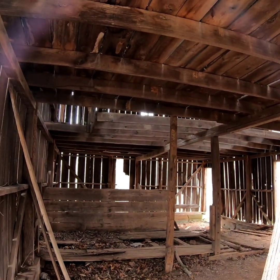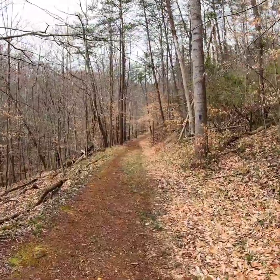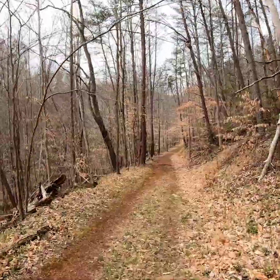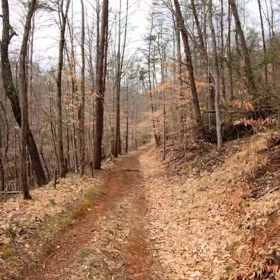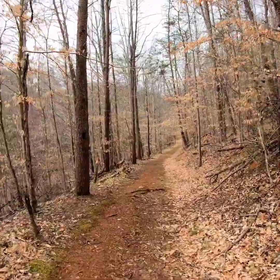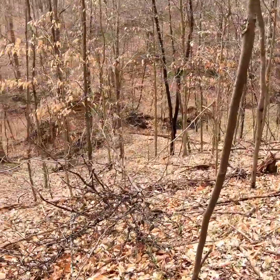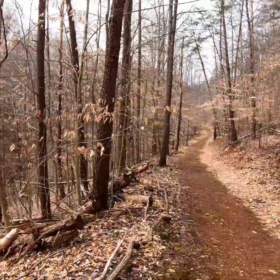A little barn here on the Deer Run Trail. All right, we're continuing our walk to Palmer's Pond on the Deer Run Trail. Beautiful early spring day, for sure. Over here's the creek down there. Runs into the Roanoke River.